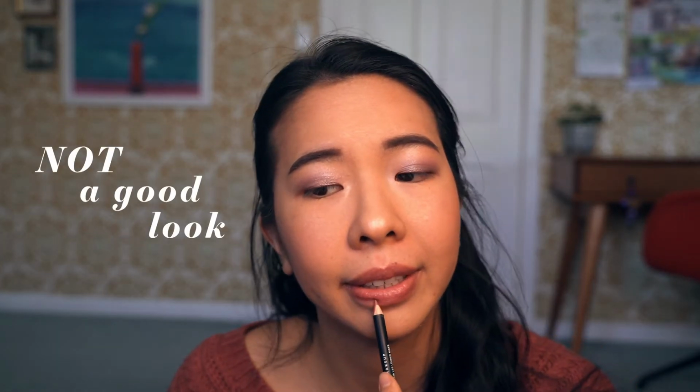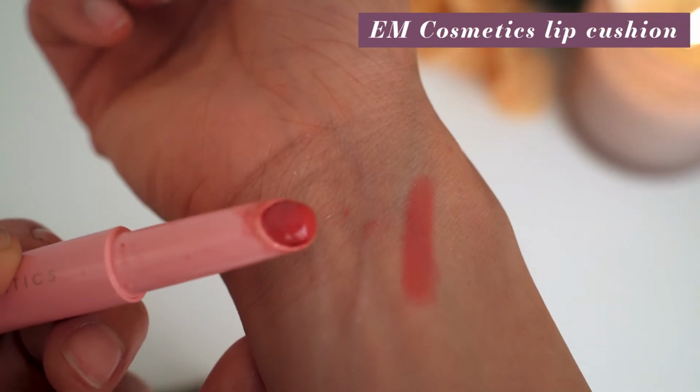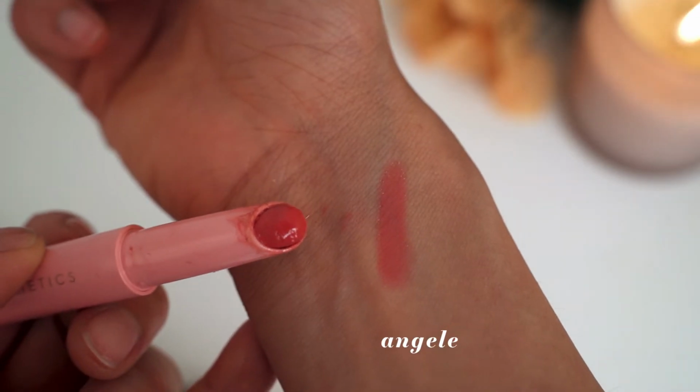I was definitely into the liquid lipstick trend. I loved liquid lipsticks. Oh God, but my lips did not like them. I would wear them at work too. Like after an 8-hour shift, my lips looked like garbage. It was so bad. It was not a good look. So this is like a lip tint kind of situation. It has such a nice texture. Oh God, just so glidey.